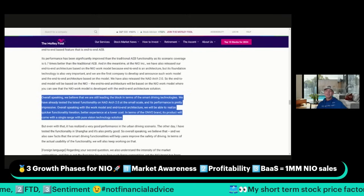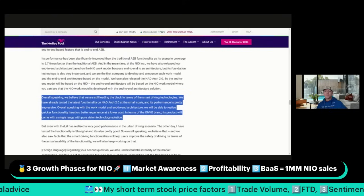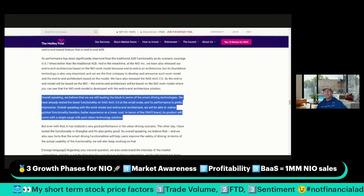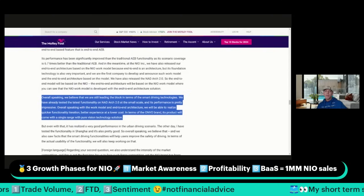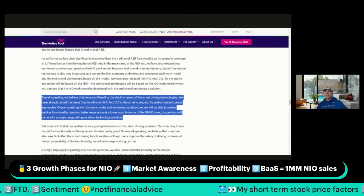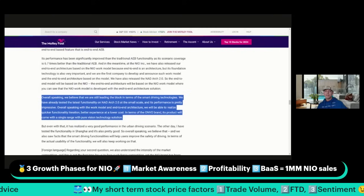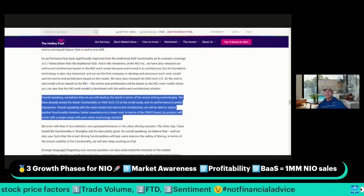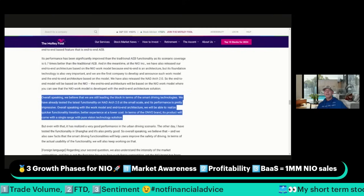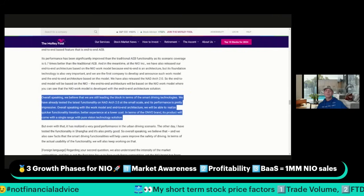William Li says, overall speaking, we believe that we are still leading the block in terms of the smart driving technologies. We have already tested the latest functionality on NAD Arch 2.0 at the small scale, and its performance is pretty impressive. Overall speaking, with the world model and end-to-end architecture, we will be able to realize quicker functionality iteration, better experience at a lower cost. In terms of the Onvo brand, its product will come with a single range with pure vision technology solution.